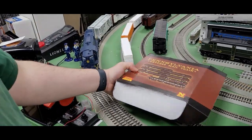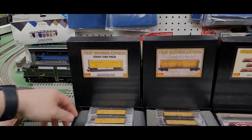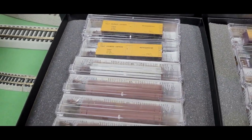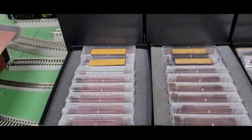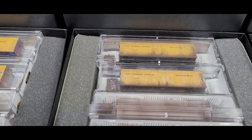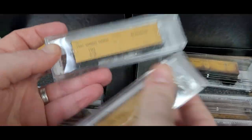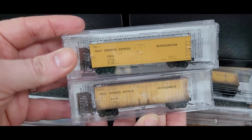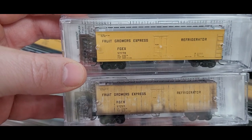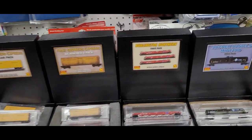Now over here we have the Fruit Growers Express 8-car pack, and if you take a look, you see I have 8 different reefer cars here, and these are really cool. Then I have here the same exact thing, however, this is the weathered version. Let's take a look at the difference. Here is the non-weathered version as opposed to the weathered version, and you can definitely see the difference. These are obviously brand new out of the factory, and these have been on the road for some time. So for the non-weathered fan and the weathered fan, we got you covered.